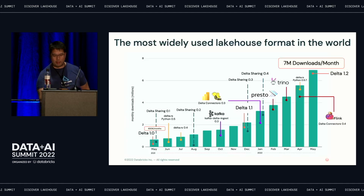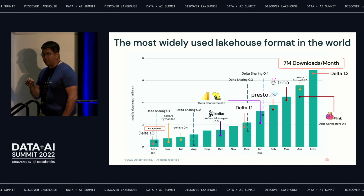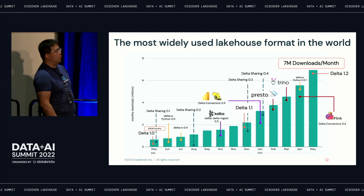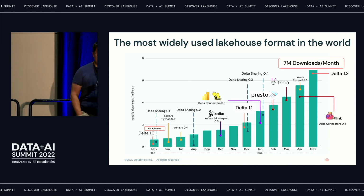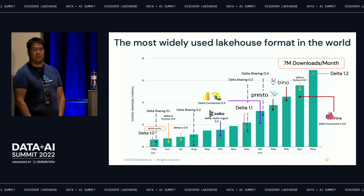This is how cool the numbers are. You might have been able to see it properly during Michael's keynote, but here's the call out, okay? We went from 650,000 downloads in May of 2021 to 7 million monthly downloads in May of 2022, okay? So that's a 10, 11x improvement in downloads in less than a year.